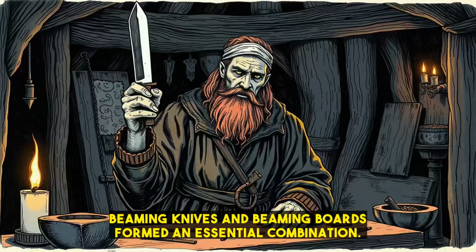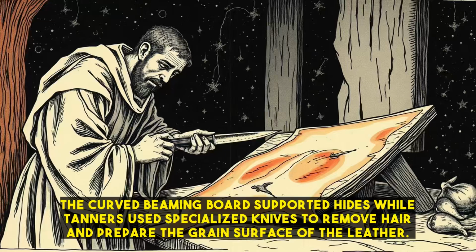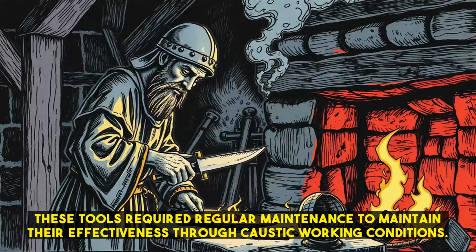Beaming knives and beaming boards formed an essential combination. The curved beaming board supported hides while tanners used specialized knives to remove hair and prepare the grained surface of the leather. These tools required regular maintenance to maintain their effectiveness through caustic working conditions.